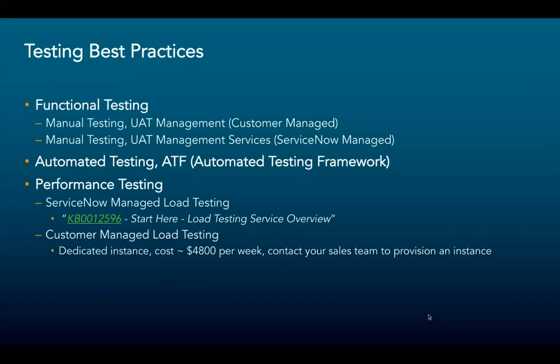The second item is automated test. Anson just described the excellent automated test framework, which is shipped with the product, as well as performance test, which can be done by customers, as well as we can engage our professional services.